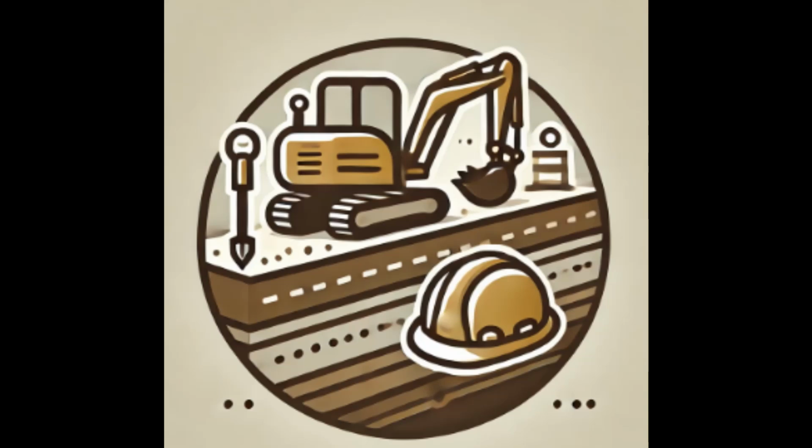Wow. So it's way more than just glancing at it. And this competent person is also important for the second exception, for excavations less than 5 feet deep. But there's a catch, right? It's only if a competent person has checked it out and they don't see any chance of a cave-in. So even a shallow ditch could be dangerous if the soil's not stable.